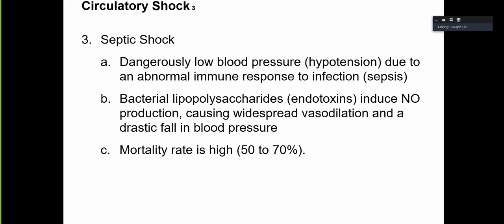And the dilation is because of nitric oxide. So NO is nitric oxide, that chemical that dilates your blood vessels. And because of that, you end up having such a low blood volume, and your blood vessels are so wide open that not enough blood is getting from A to B, right? So imagine you have this gigantic freeway, but you have this one car, but you're supposed to fill up the freeway, right? You have 5 lanes to drive, and you should have 5 cars driving at each time, but you only have one vehicle. So you're having this gigantic blood vessel and not enough blood to flow, and you have a very high death rate, which is a mortality rate of 50 to 70%.